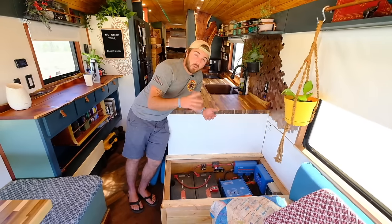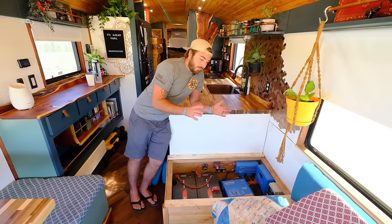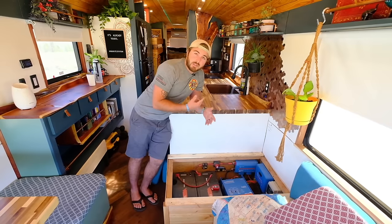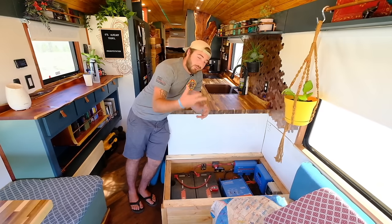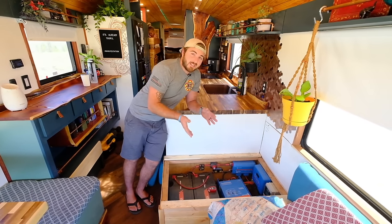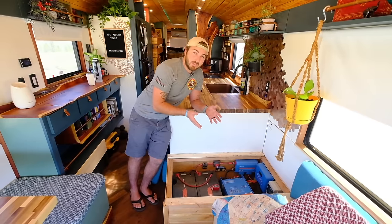Next Tuesday, so a week from now, we're gonna be posting a full walkthrough of our solar system, all the components, how it was built, the efficiency and the cost. And to give a little bit away on that, we spent $6,000 total on this whole entire electrical system when most people are spending around 10 to 12.